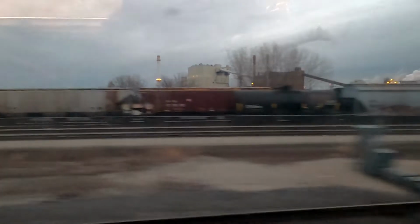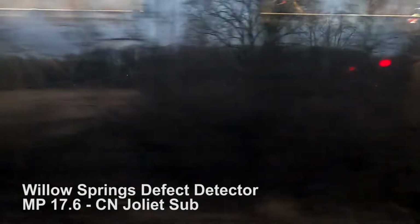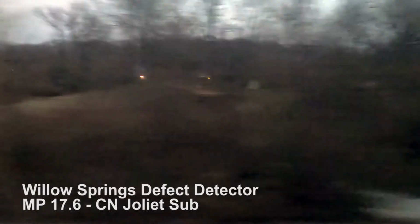The CN Joliet sub is heavily industrial and features many oil refineries. After Willow Springs, we hit the first CN defect detector.